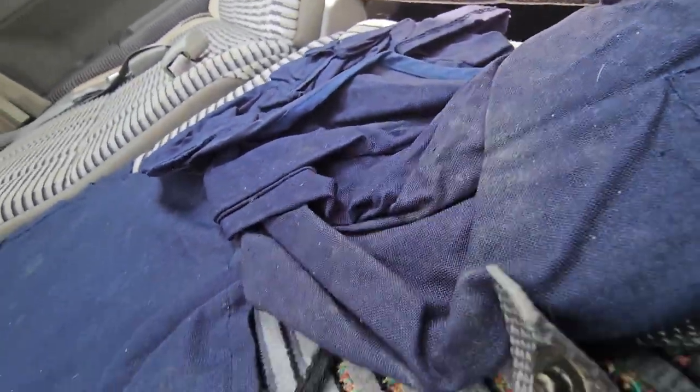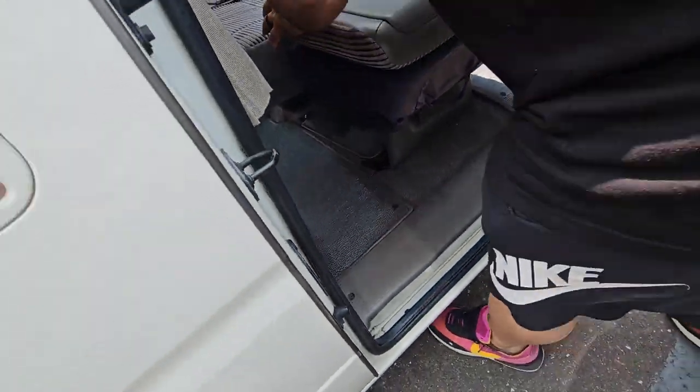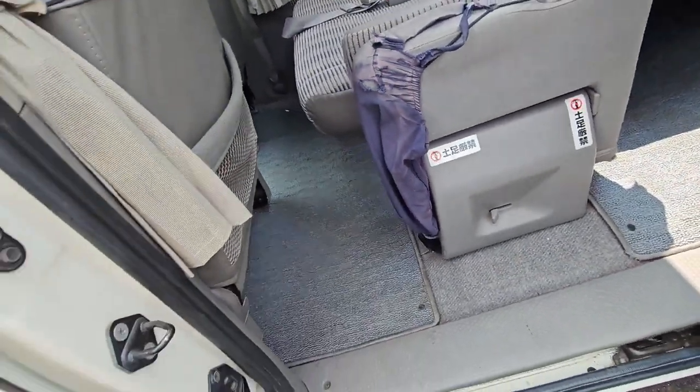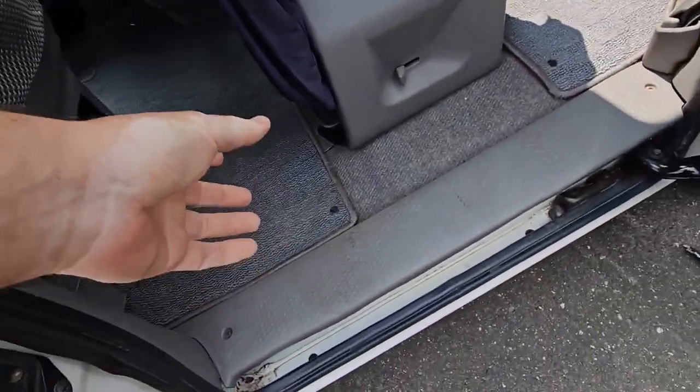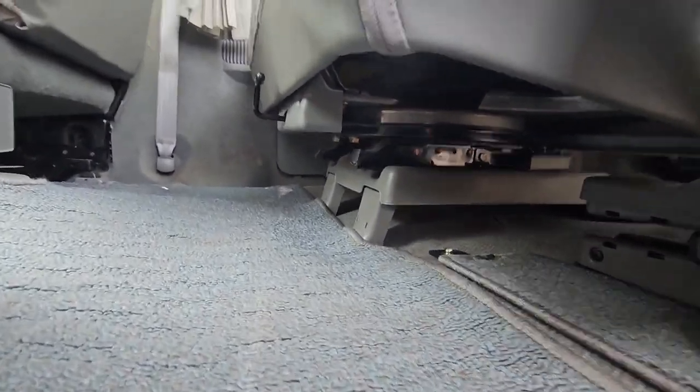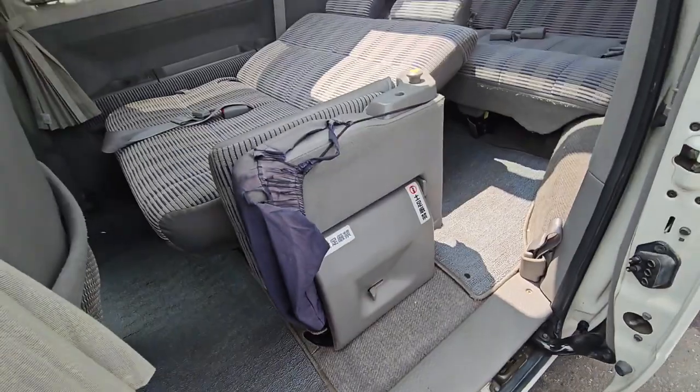And he said this one swivels too? The front one? I believe if we grab. I'm not 100% sure, I've gotta play around with it, but this seat swivels. It goes up. I think the whole thing swivels. Oh, I see, under the bottom here. I don't know how to do it, but that's cool.